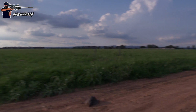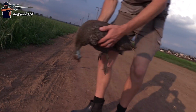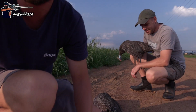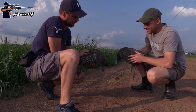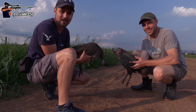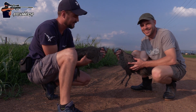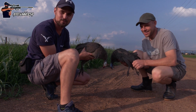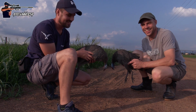So, let's see this one. I think that one should be the male, and this one, because it's a little bit smaller, it might be the female. I'm just going to put the camera down here. There we go. Two simultaneously shot. We had a countdown to three, and what a beauty. This is the third one of the day for me, and the first one for Fatty for the day. So yeah, very exciting.